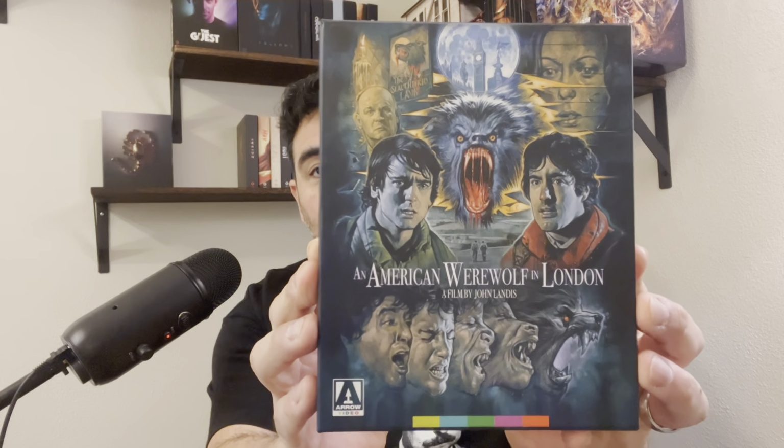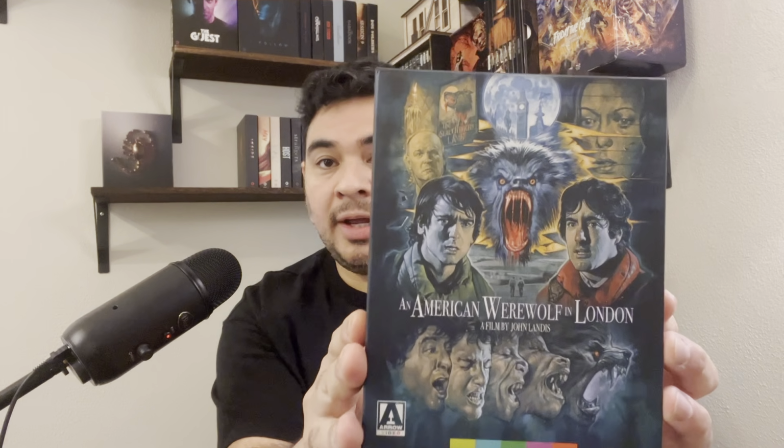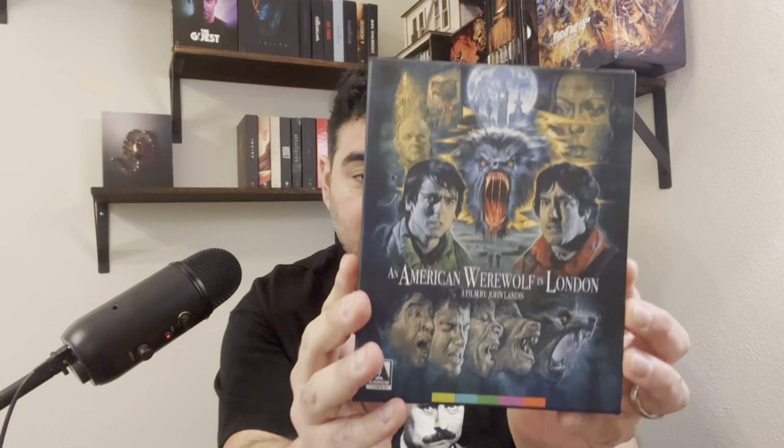This has the best transformation of any creature, any werewolf, anything, in cinema history. I'm just gonna say it. It is so memorable, and all I remember when I was a kid is being scared of that transformation and being scared of old classic songs like Blue Moon, Sam Cooke's Blue Moon, Bad Moon Rising.